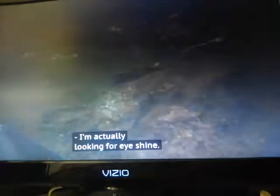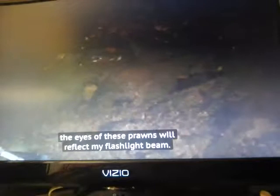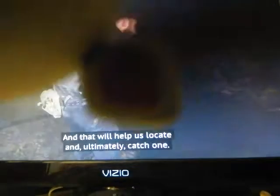So what are you looking for, Coyote? I'm actually looking for eye shine. Similar to spiders or frogs, the eyes of these prawns will reflect my flashlight. That will help us locate and also protect them.